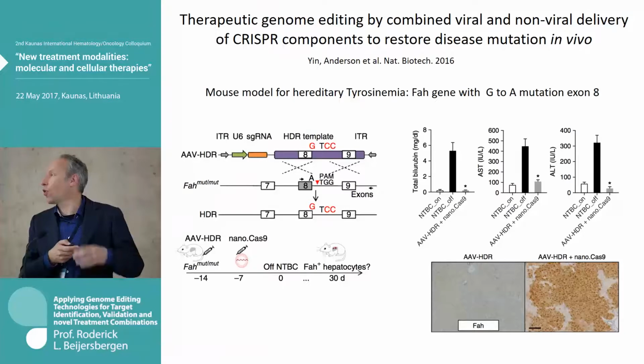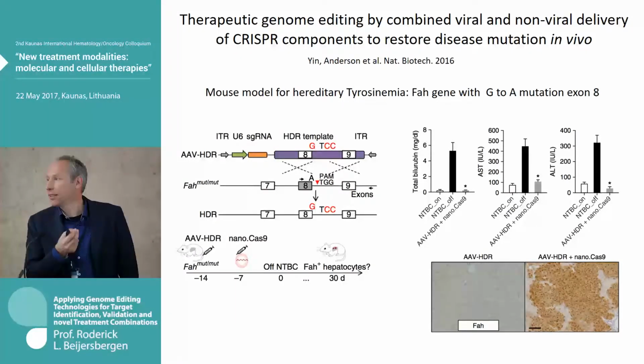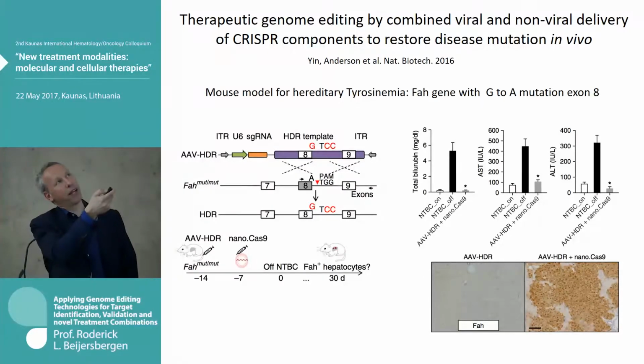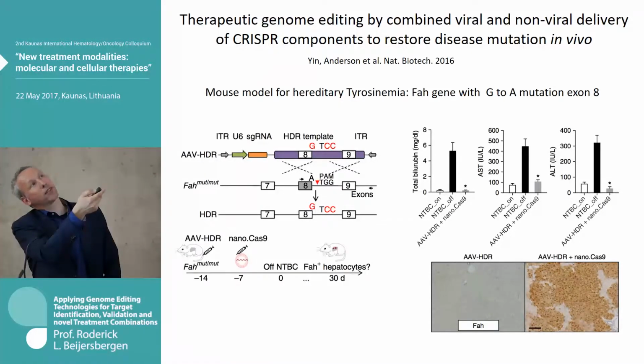But of course, there's a strong attention to, can we find other ways of introducing these kind of reagents into the human body and thereby, again, causing genome editing and restoring disease. And this is really the group of Anderson at MIT that's doing a lot of this work. And so they really have a non-viral delivery of CRISPR components that can also restore disease. So this is a mouse model for hereditary tyrosinemia, where there's a specific mutation in the FAH gene, a G to A mutation in exon 8.